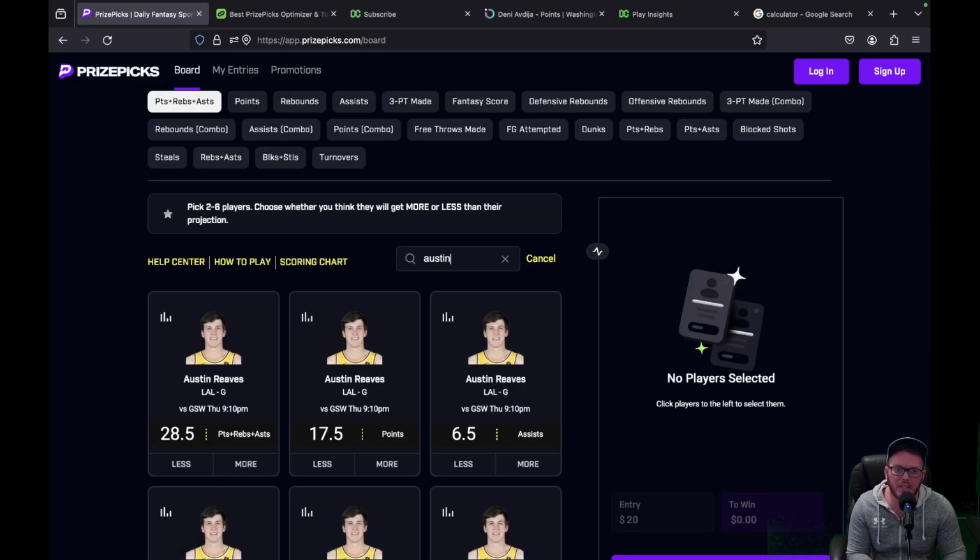Now, the next thing that I'm going to discuss is Austin Reaves and D'Angelo Russell. Remember, LeBron James, the GOAT of all GOATs, is not playing tonight. This matchup is going to be the marquee game, Warriors-Lakers.